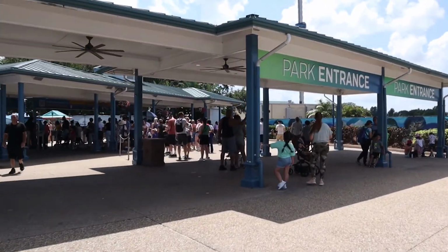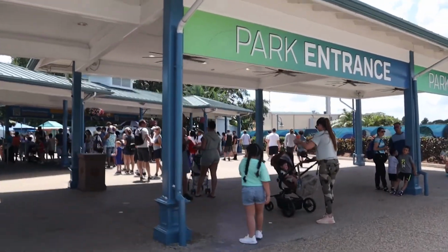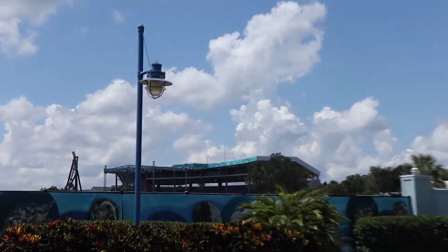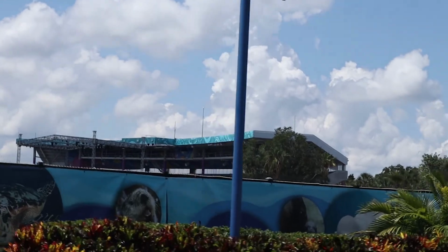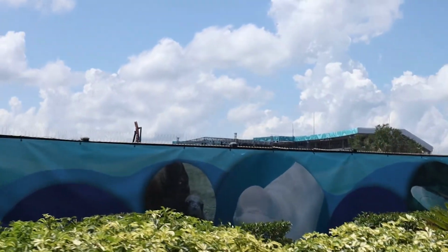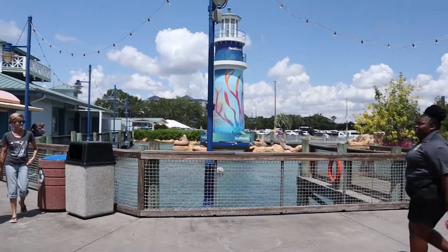Long lines to get into the park over here, and security had a pretty long line as well. You can see the stage is all set up for Electric Ocean, and last time we were here, we did check out the Electric Ocean festivities with the Ignite 360 fireworks show. It was amazing, and I highly recommend checking that out. We're now in the park and we're gonna go check in for a tour at the Sky Tower. We got like 12 minutes until the tour starts, and it's first come first serve, so hopefully they'll have an open spot for us.